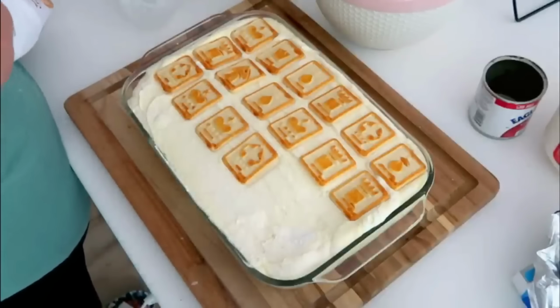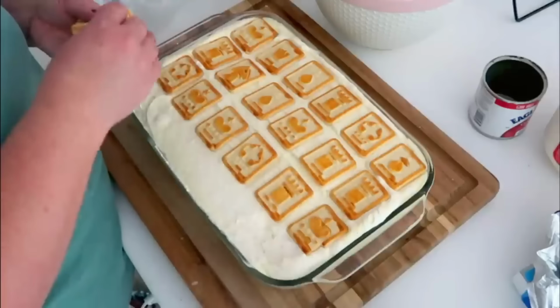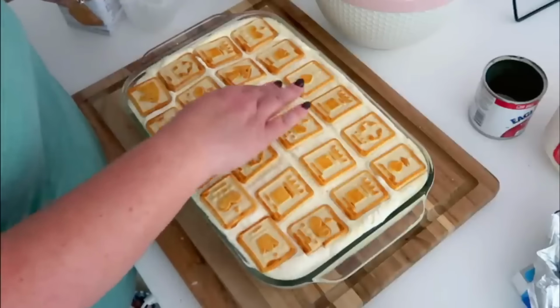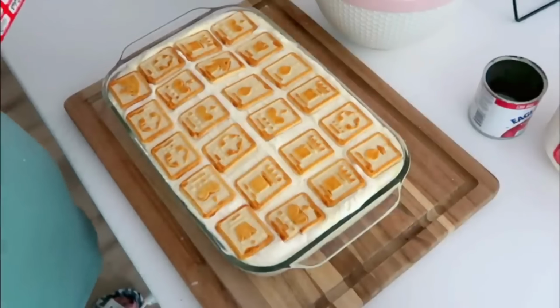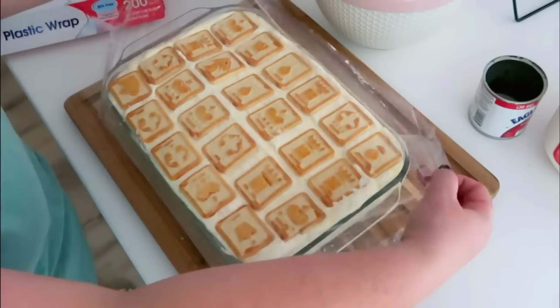Once you have all of your cookies onto your pudding, go ahead and top it with a little bit of plastic wrap or some kind of topping there. If you've got a lid, you could do that too. I just used some plastic wrap right across the top, and then you're going to pop it into your refrigerator to let it stiffen up before it's time to eat.